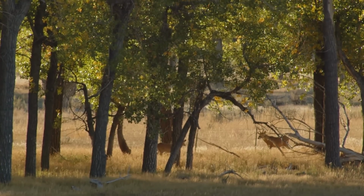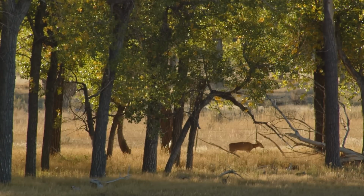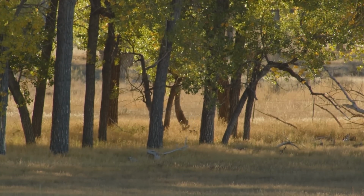And he's just gonna breed and breed. If he comes in and gives us a good opportunity, I might think about it. See if he's moving to the left. He's full frontal, I couldn't take that shot right now anyway. He's about to lay down, I guarantee you he's about to lay down. Yep. There he goes. Son of a gun.